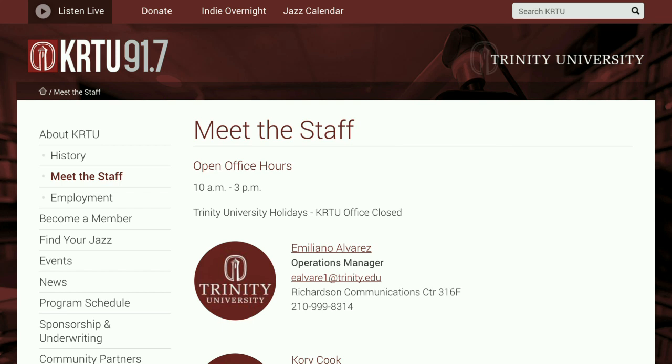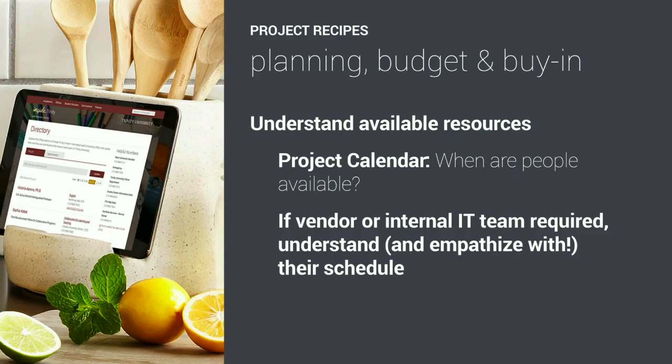So overall, we weren't just working on a project. We were working on a project full of lots of people. And so we really wanted to do everything that we could to give those people the attention that they truly deserved. So it took a lot of planning. It took a lot of attention to budget. And then, of course, it took a lot of buy-in. So I'll turn it back over to Bjorn to talk about those things.